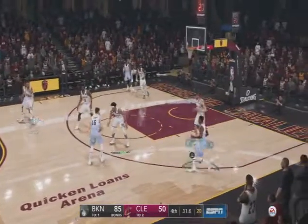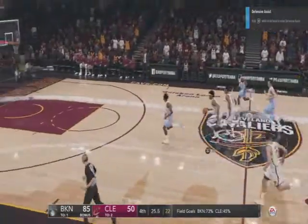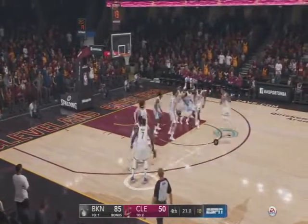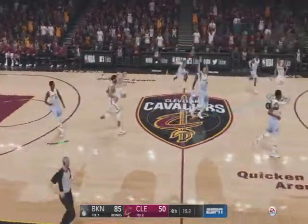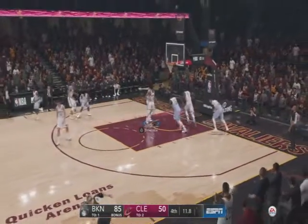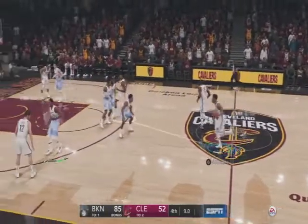Cleveland has the basketball. Kevin Durant with the block. Just incredible timing on that swat. To Dinwiddie. Off the mark. Cruises inside for two. Strong finish. That's what you need, regardless of contact, focusing on the rim.